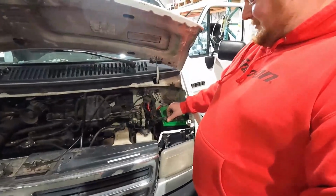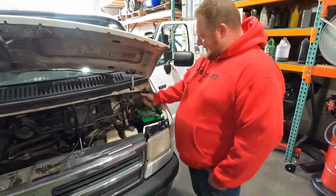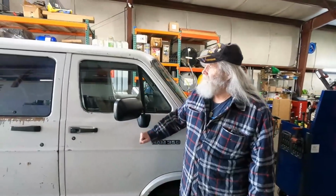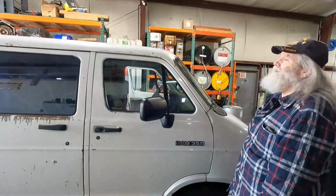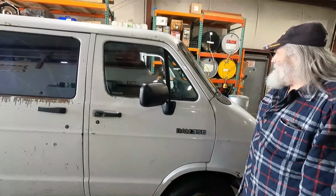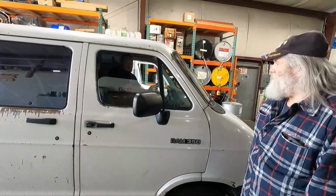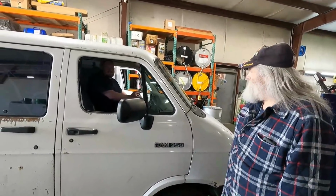Look at that. We got to put a battery terminal on it before it leaves. What kind of shoddy workmanship? I know. Exactly. I'm going to take one more ride. Nate doesn't want to let go of it now. You even got the power windows working? I know, my truck doesn't even do that.